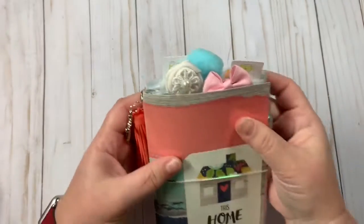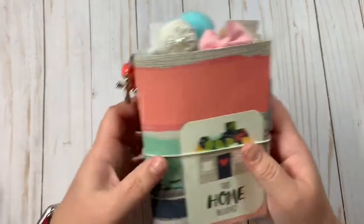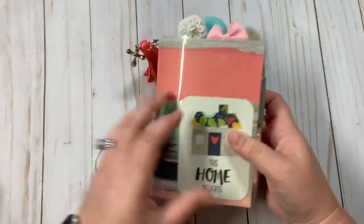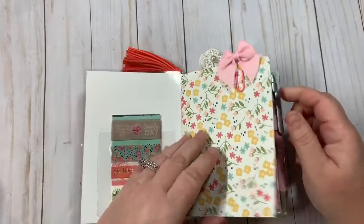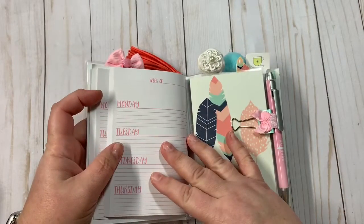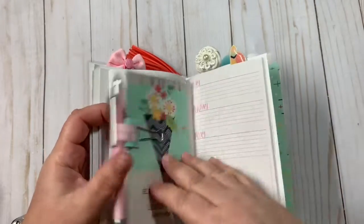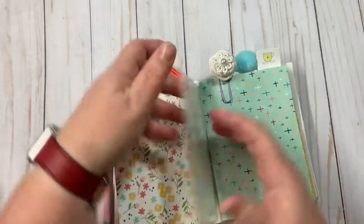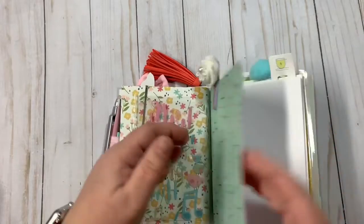Here is a faith related one. So you've got your cross and your tassel. This Home Believes silver elastic band. You've got your washi samples in a clear adhesive pocket. This is an undated planner. There is your pen and your laminated page marker. This is just a piece of acetate that is in the pocket right here.